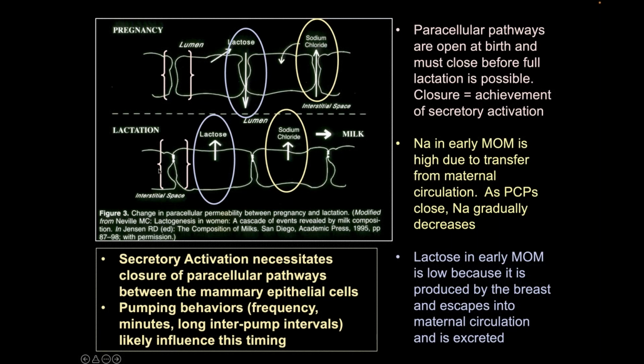Okay, so then what happens when these paracellular pathways close, as they do with continued stimulation to the mammary gland, either by frequent infant suckling, breast pump use, and under the stimulation of prolactin? What happens is they close, lactose stays in the gland, it pulls in the liquid, the sodium chloride is now reduced in the milk significantly because there isn't this source coming in from the maternal circulation. So we get the low sodium typically that we think of in breast milk.